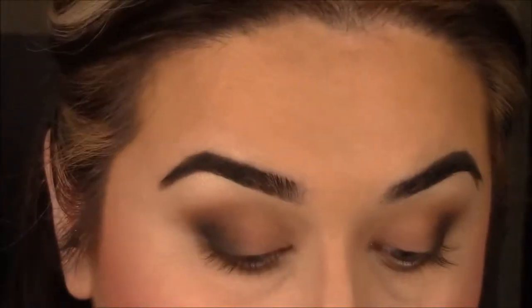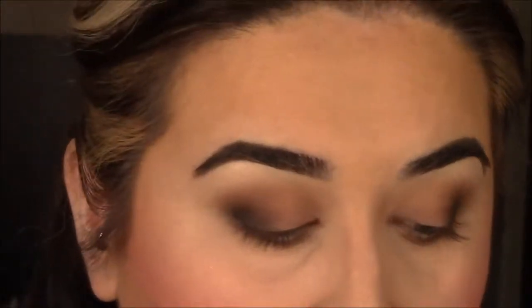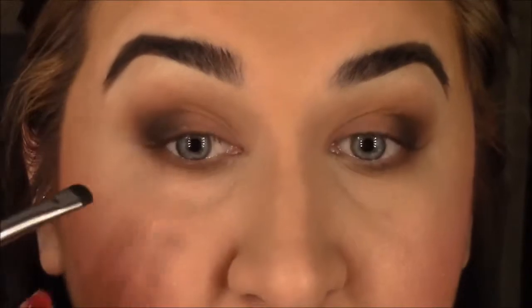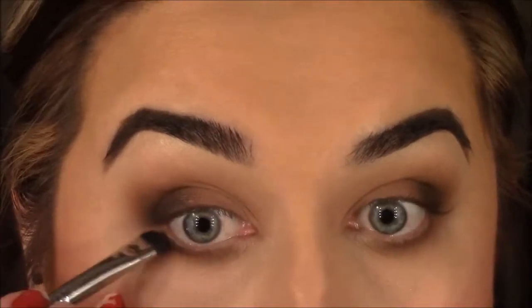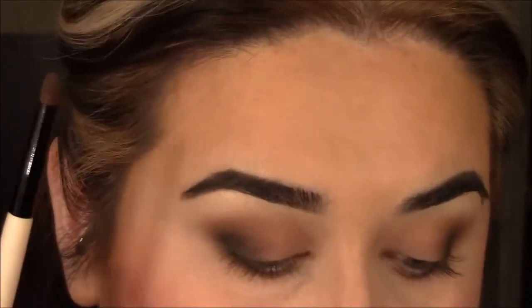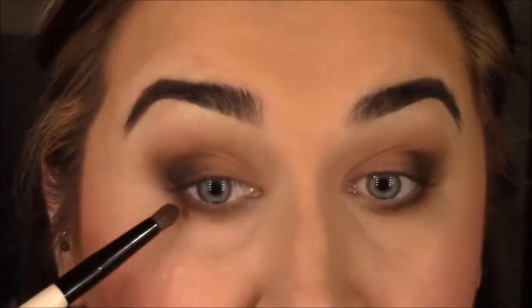I really like these eyeshadows. They're just beautiful. I'm going to go back in with my short shader, and this time I'm going to go in with Licorice just a little bit, which is the dark color. And I'm going to just take that super lightly and just put that in the outer portion. And then I'm going to go back in with my pencil brush and I'm going to go over that with Puddin'. So I'm going to go back in with peanut butter and I'm just going to go right underneath everything and just sort of brighten it up a little bit or warm it up.